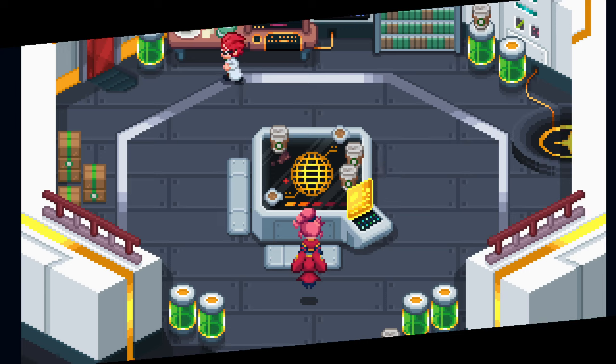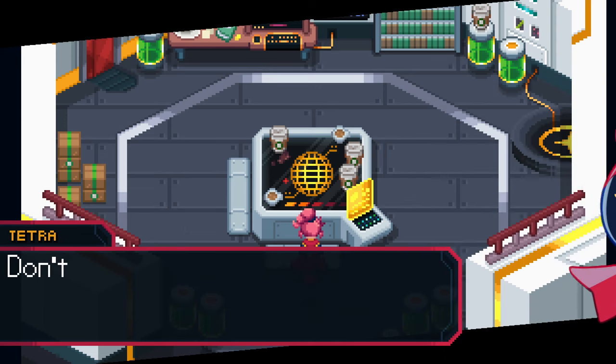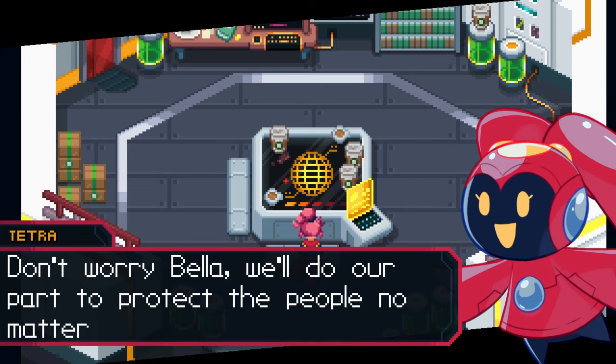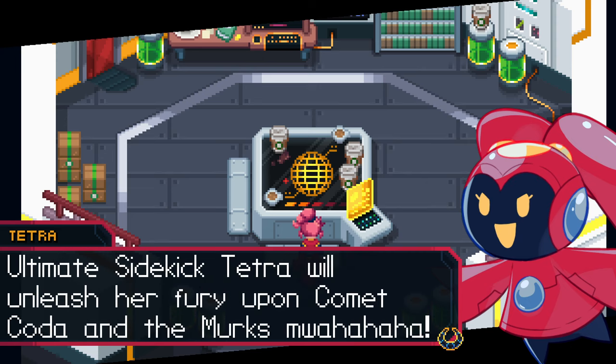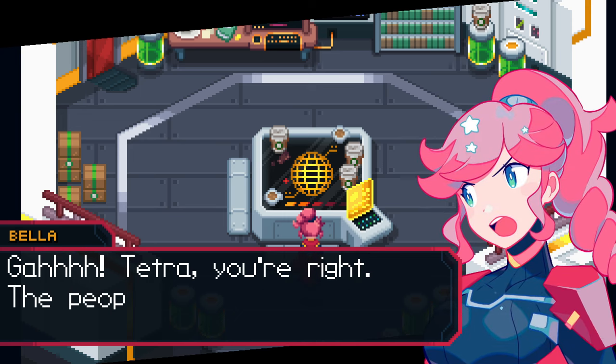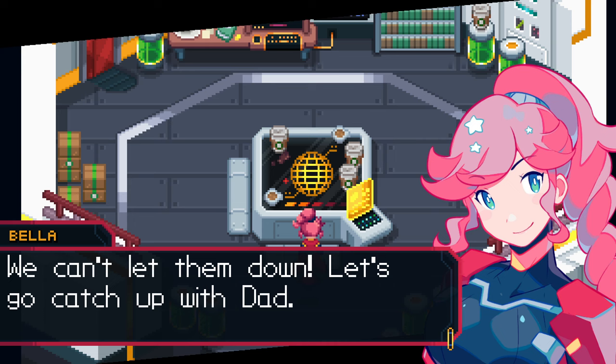Should I be worried? Is there anything here I can grab? I still can't believe this is happening. It's all so sudden. Don't worry, Bella. We'll do our part to protect the people no matter what. In Ultimate Sidekick, Tetra will unleash her fury upon Comet Coda and the Murks. Oh, ha ha. Tetra, you're right. The people have put their trust in us. We can't let them down. Let's go catch up with Dad.